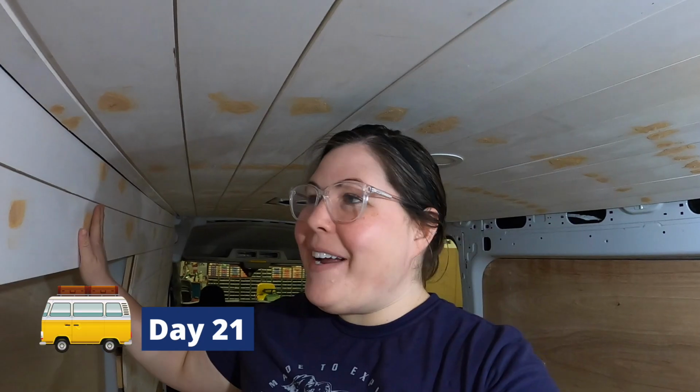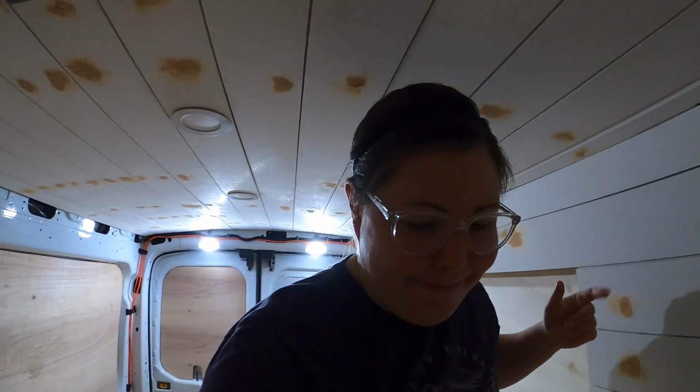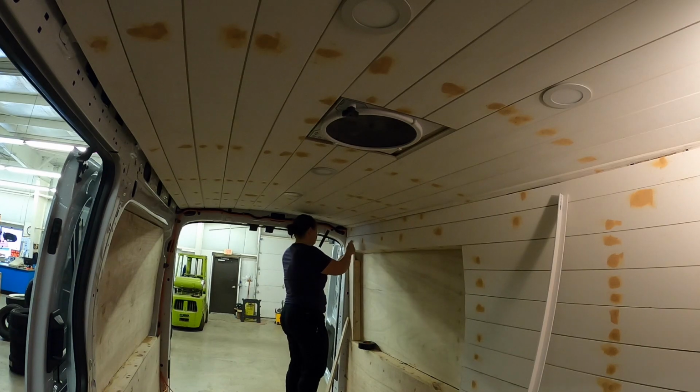Today I have a deadline. I convinced Courtney to help me paint tomorrow, so I need to finish all of this so that tomorrow we can paint the van. Obviously, I'm super excited to paint the van. It's gonna look so much different once we have the paint on. I have everything I need today, and of course, I have to do more sanding. I'm gonna get started right where I left off yesterday.